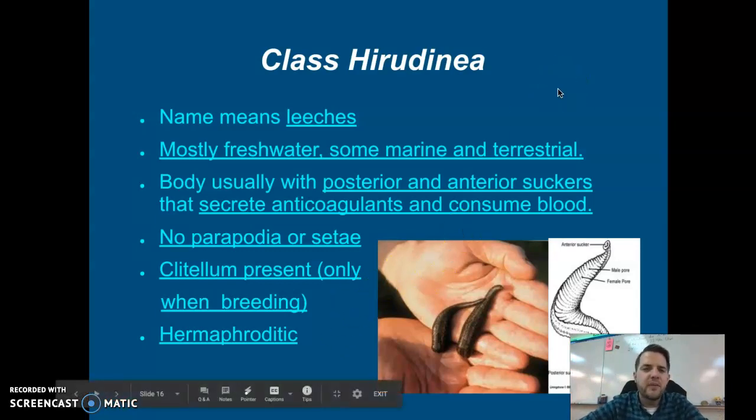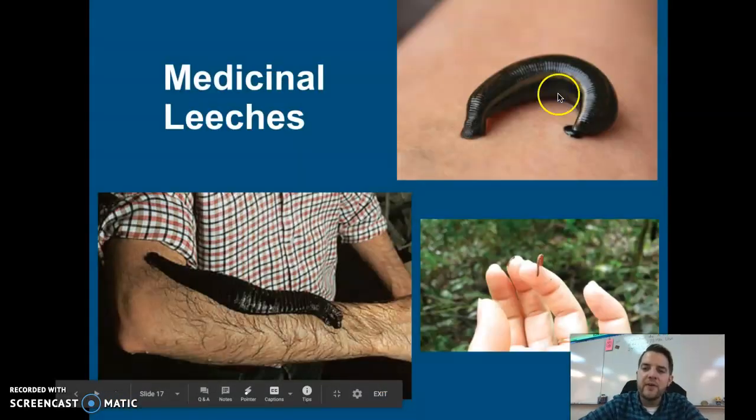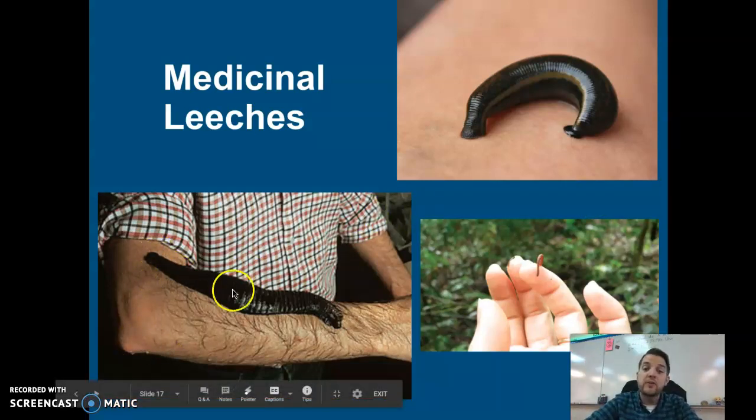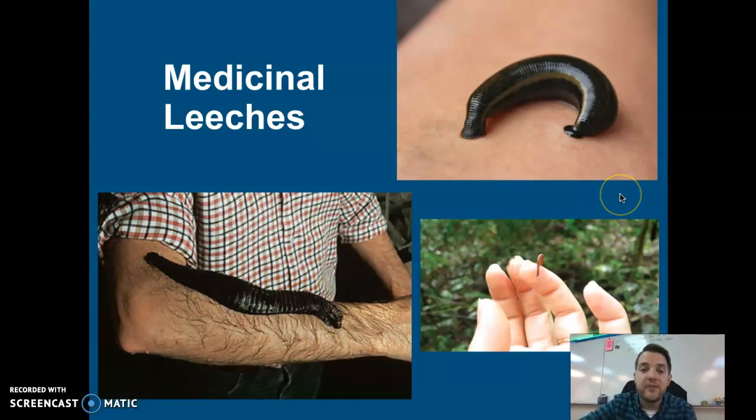Now, leeches seem terrifying, but really they are used a lot around the world for medical purposes. So for people that have parts of their body where blood starts to pool and they can't get rid of it, then the leech can go on there and pull the blood out of it. We see a rather large leech here, a medium leech, and then extremely small ones. So all of these have been used throughout history and still today for medical purposes.